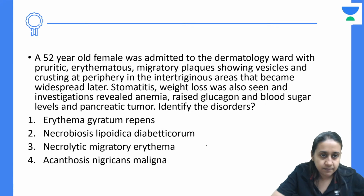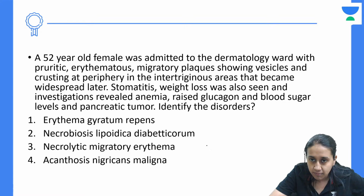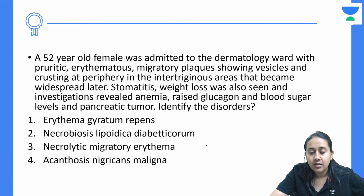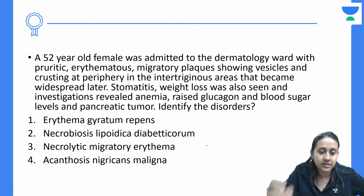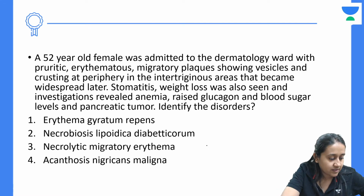Next question on your screen. A 52-year-old female was admitted to the dermatology ward with pruritic erythematous migratory plaques showing vesicles and crusting at the periphery in the intertriginous areas that become widespread. Stomatitis and weight loss were also seen, and investigations reveal anemia, raised glucagon, raised blood sugar levels and a pancreatic tumor. Identify this disorder.